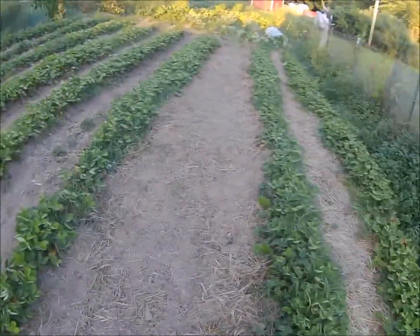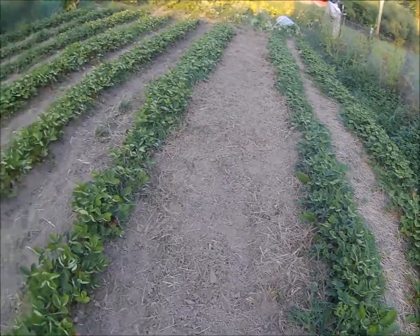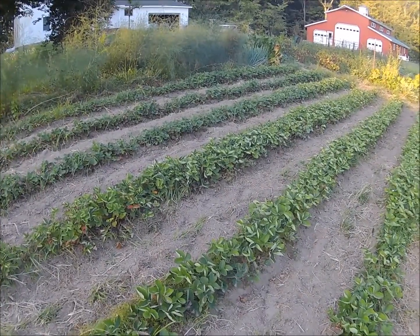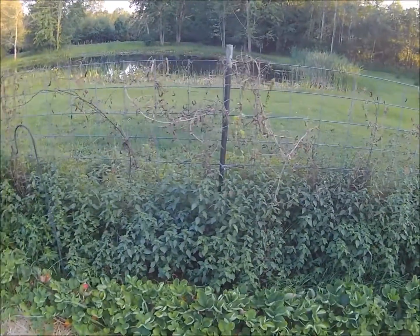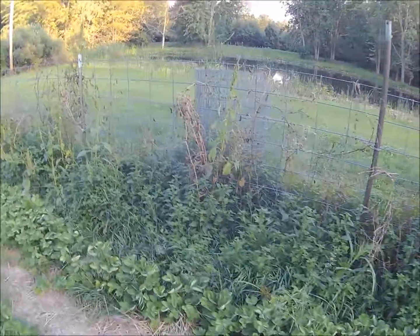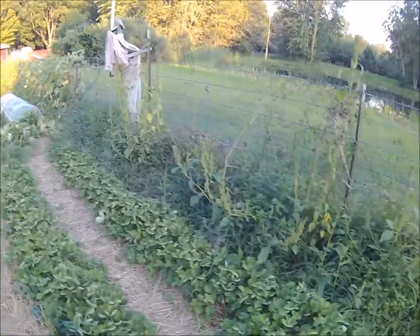So once again, we are at the perennial end, and you can see that the strawberries are doing well. Just tilled them under a little bit ago, and they are growing well. My snap peas, they're done. Pulled all the seeds off those, and they need to get knocked down.